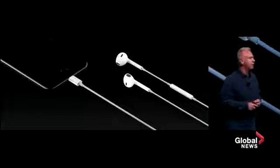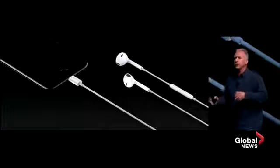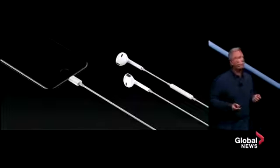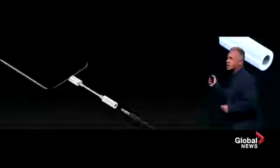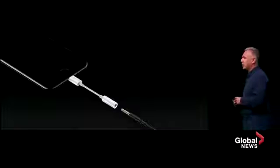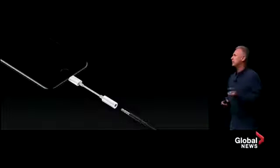So we're taking the headphones and iPhone 7 and 7 Plus to Lightning, and we're including them in the box with each device. Now we know there are people in the world who do have some older analog connected devices out there. So we've also made this. It's an adapter, Lightning to Mini Phono audio adapter. And we're going to include that in the box with every iPhone 7 and 7 Plus as well.